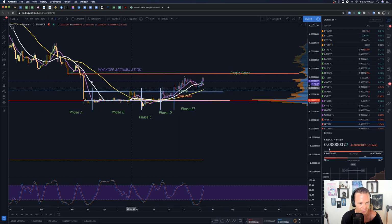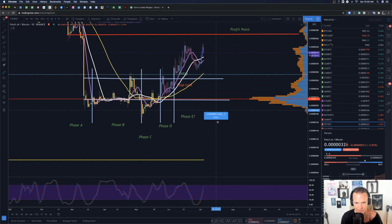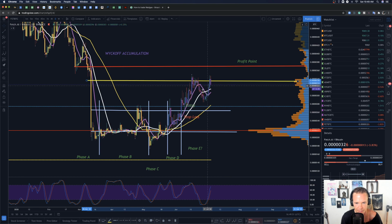So about a month ago, we had our entry point here, and then we're looking for a profit somewhere between 370 and 450. I'm not sure if we're going to get that, because we've actually been hitting a really, really solid wall of, I'll call it the wall of no. Again, I think it's a nice fun name for it. The wall of no here at around 335 on the daily. So the Wyckoff accumulation, and then we see the spring test of phase E, and then a breakout and into our potential profit points.